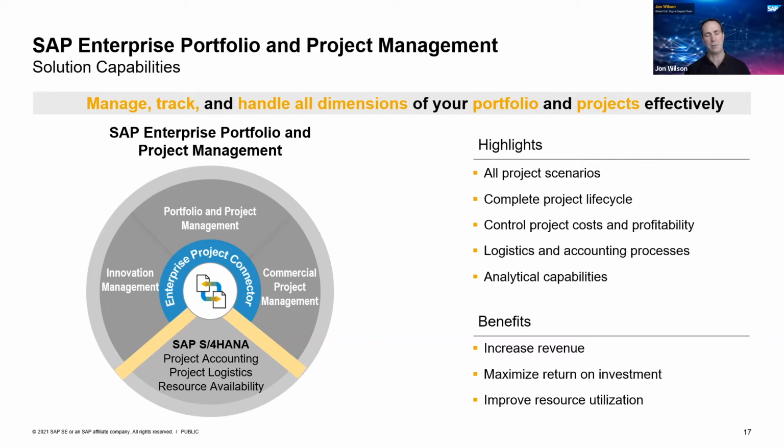The challenge we had is that in the commercial project management space, some of the capabilities we had around managing issues and risks were capabilities that we needed for internal projects as well. So what we've done with this portfolio is consolidate those two together. When we talk about enterprise portfolio and project management, we're talking about the combination of portfolio and project management and commercial project management. That consolidation is taking place both from a development point of view, but also from a licensing point of view. We'll talk a little more about that in a second.